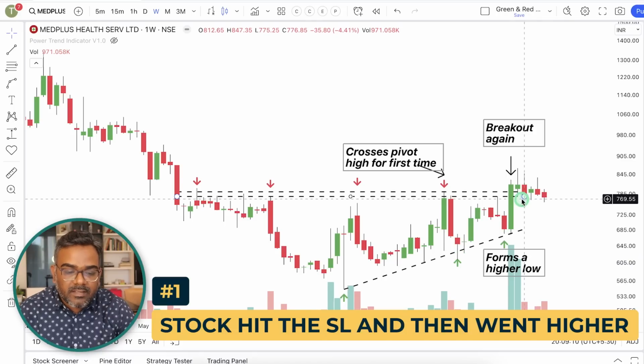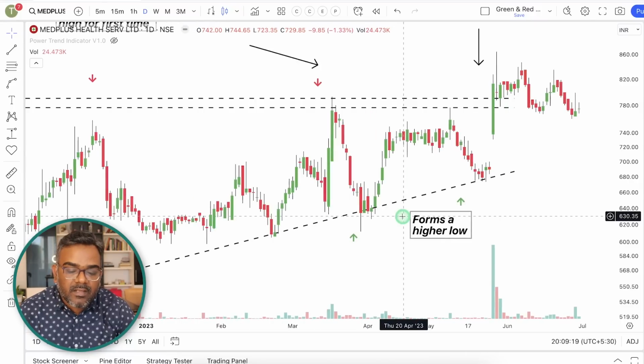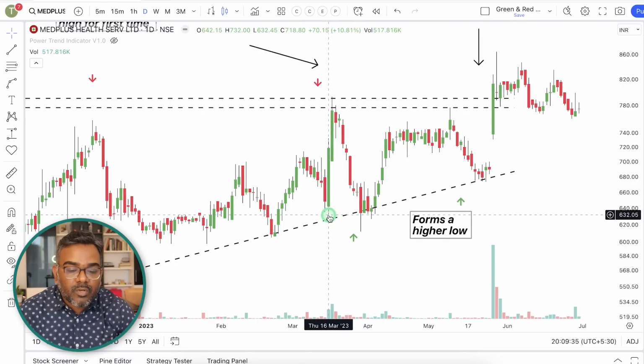Right now, there are multiple ways again to buy this. Now, in case your stop loss is hit, exit. You can't do anything. So here we covered it, and the stop loss is hit. We can't exit, and we can't do anything. Now, sometimes people use closing based stop loss. I don't use closing based stop loss personally because I don't believe in that, because there could be a 20% move, and I usually have position sizes more than 10%, so I don't want to take a big hit. But if you have a small position size, you can wait for a swing low closing below 630.